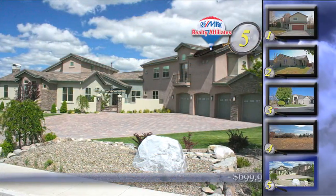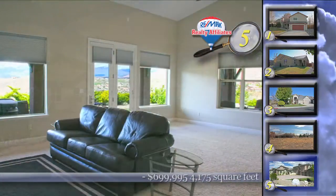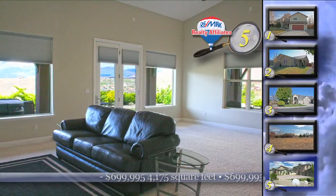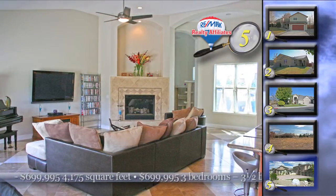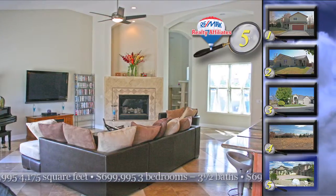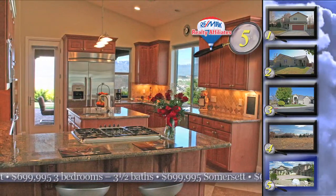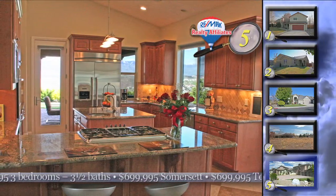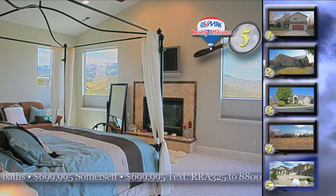Let's head out to Somerset and take a look at a beautifully designed home that's filled with upgrades. This is home number 5, and the views are magnificent. It's a big, handsome 3-bedroom, 3.5-bath home with a formal living room, formal dining room, a separate office or utility room, and a great room with fireplace and vaulted ceilings. The huge kitchen has a center island and a breakfast nook that looks out at the water feature.